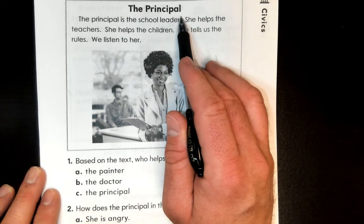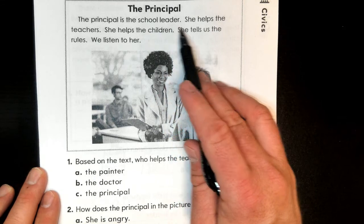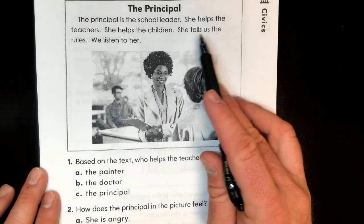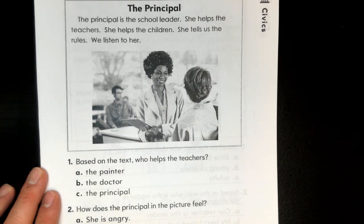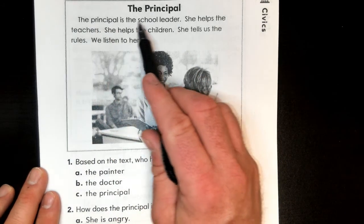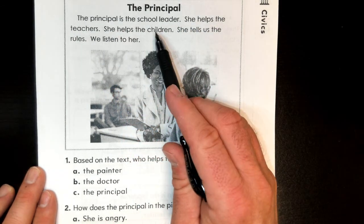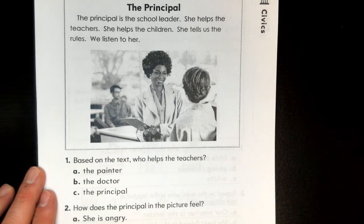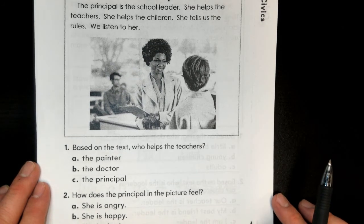The principal. The principal is the school leader. She helps the teachers. She helps the children. She tells us the rules. We listen to her. I'll read it one more time. The principal is the school leader. She helps the teachers. She helps the children. She tells us the rules. We listen to her. Let's look at question 1.